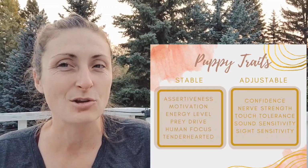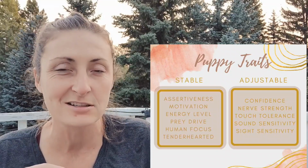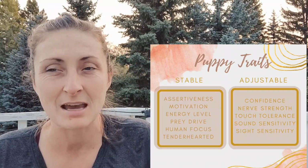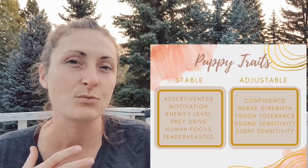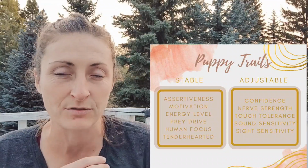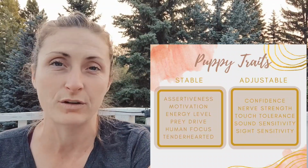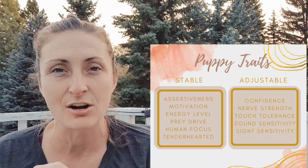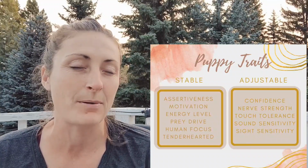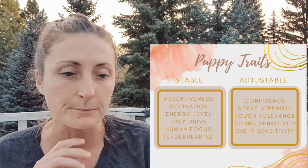Touch tolerance. This has to do with compliance, not whether they enjoy it or not. Do they tolerate being handled? We can work on this, and we do that by our 10-step handling every single day, even into adulthood for our dogs. Handle their body parts all over every single day. Open their eyes, check on their teeth, press on their paw pads, tap on their nails. We absolutely can be increasing touch tolerance in a dog.